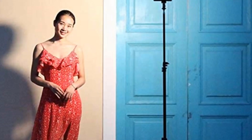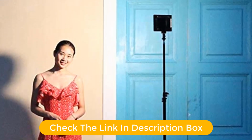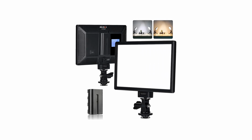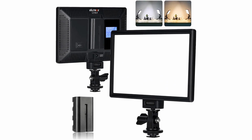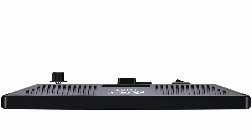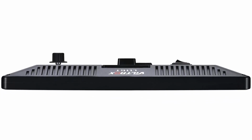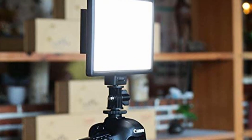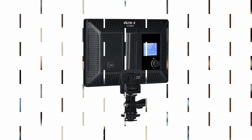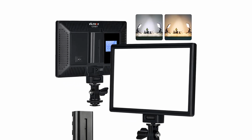It supports NP F550/F750/F960 series Li polymer batteries, and can also be used with 12V/2A, DC005 general interface. It's a set of 2 LED video lights, so you can creatively try some good lighting combinations with them. On top of that, the LED lights can be set at 2 different color temperatures, 3300K, 5600K. Apart from that, the brightness of the LED lights can also be adjusted from 20% to 100% simply with the help of the adjustment knob. At the back, a small LCD panel is also given that shows you the information about light settings.